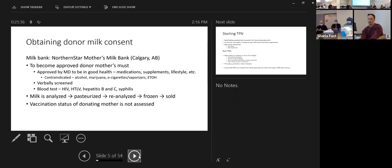I believe other hospitals do the same. There was a conference down in Texas just earlier this last week, I think it was. They were kind of having the same discussion. Yes, they used donor milk on all their preemies, but there is always the gray area. I don't think any PICUs or children's hospitals use it. I'm not entirely sure if Stollery uses it either in their cardiac unit.